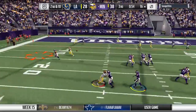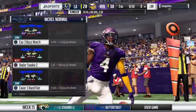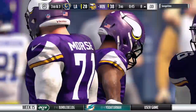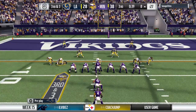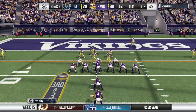He'll try again with the arm here on 2nd down. Finding his safety valve here. That's complete. Call it a pickup of 7, and that's going to lead to a 3rd down. I know most of the time when the ball's in the air, you're thinking wide receiver, tight end, but running backs can be a big part of any passing offense nowadays.